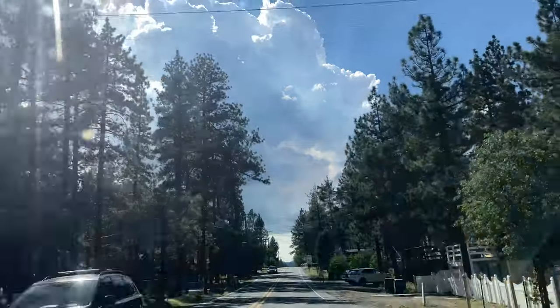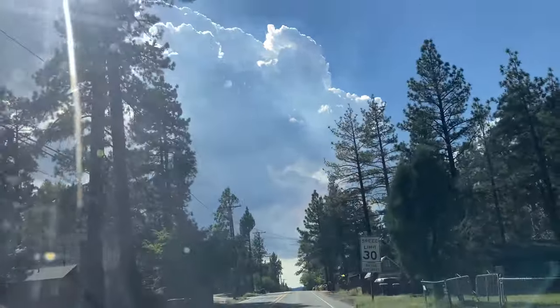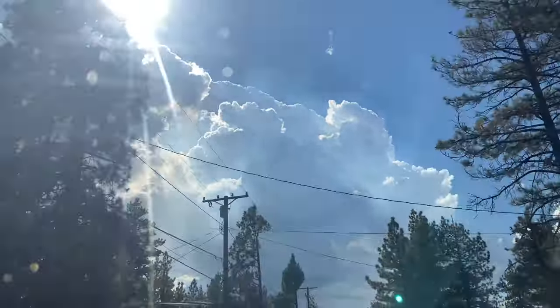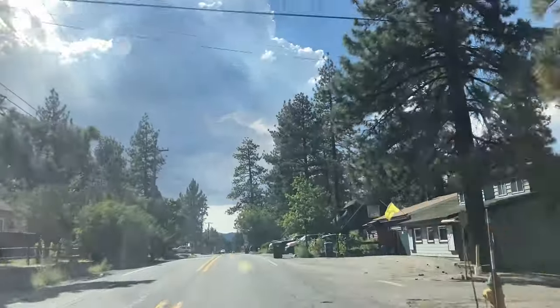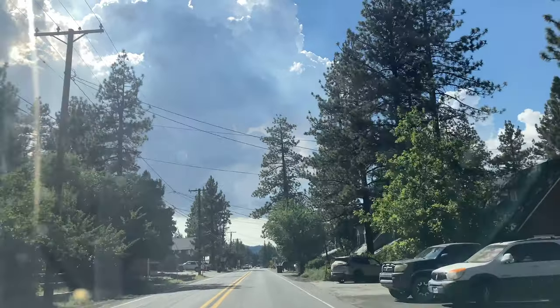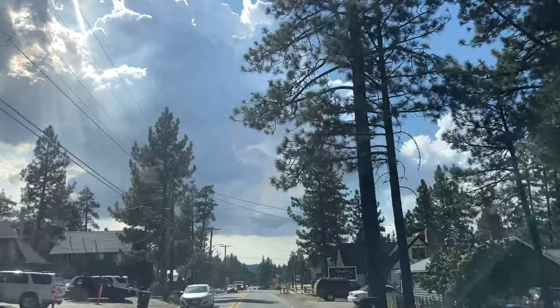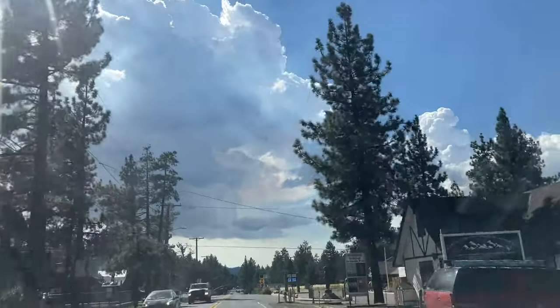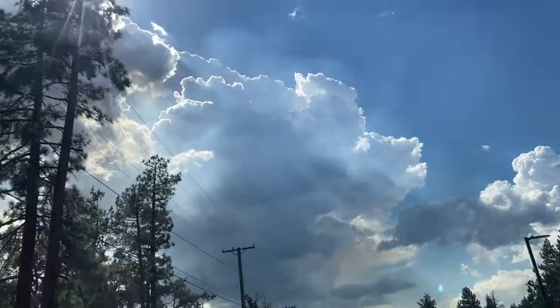But I just thought you guys might want to see this. I don't know when or where in the video this is going to go, but I already uploaded one video today of the fire, and it looks like it's getting better. Just look at these colors straight ahead, in the middle of the cloud up there. It's remarkable. It's really, really pretty. Almost looks like a light rainbow through there. It's really cool.